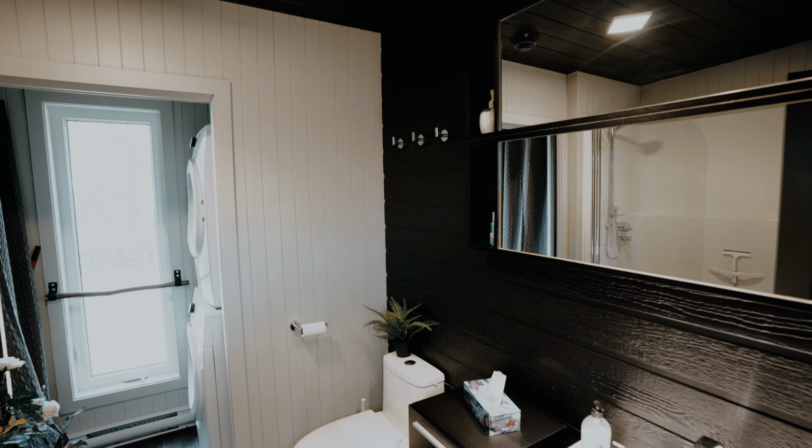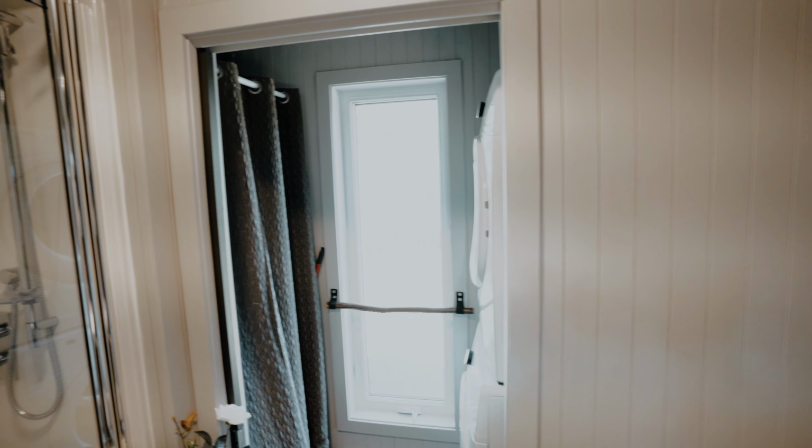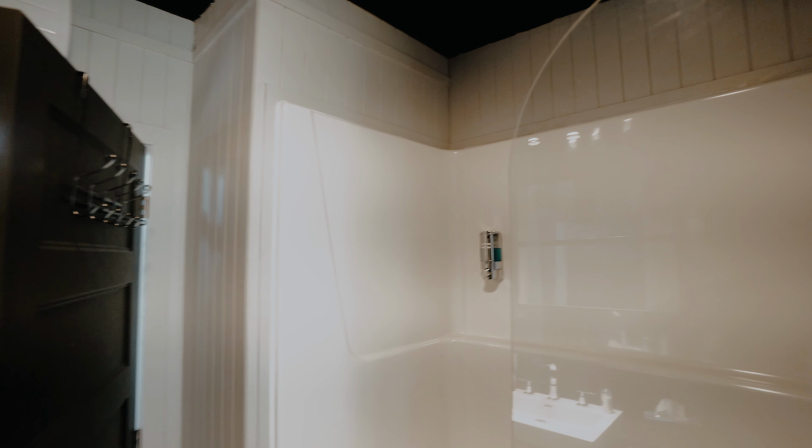The last room in the cabin that I want to go over is the bathroom. It's positioned in the middle of the cabin, so it's about the same distance from the bedrooms as it is from the living space. The first thing you notice in the bathroom is the amount of space it has. For a cabin, I think it's a perfectly sized bathroom with no compromises.